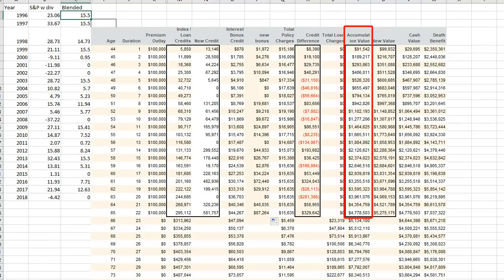Okay, so that's the numbers that we just looked at. What you're looking at here is going to be the index credits on the policy that we just looked at based on the levelized return. And this bonus that you're seeing right here is a guaranteed bonus based on the levelized 6.23%.